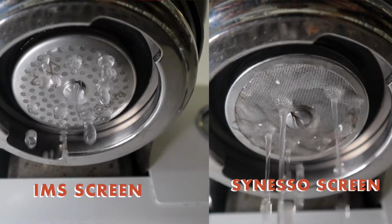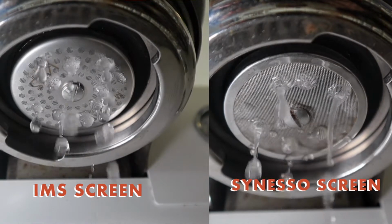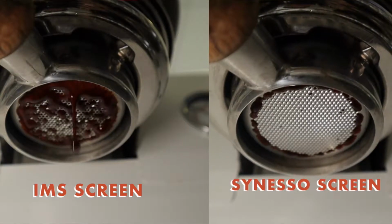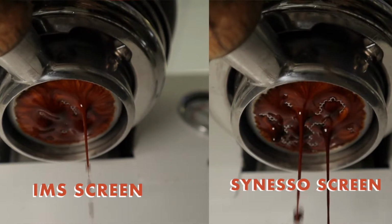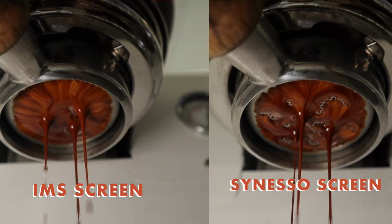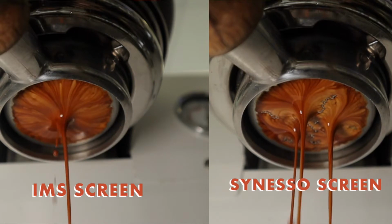The difference is astounding. Look at that water flow compared to the precision screen. So if you're really interested in getting a perfect extraction, this is a must buy, and you just need to check out what your machine is and buy the right size for your machine and also the right fitting, because not all of them fit every machine.